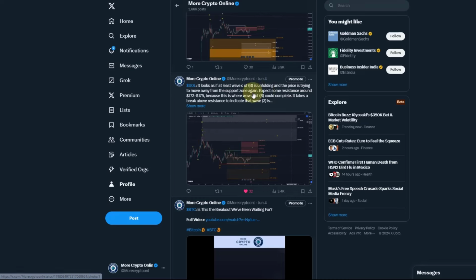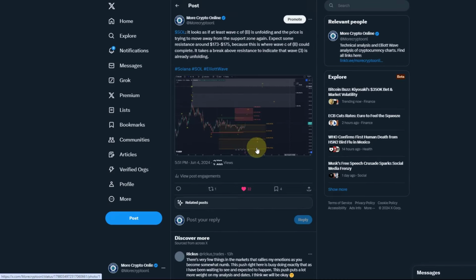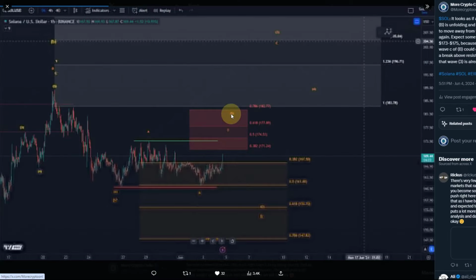Only on the 4th of June, I posted an update here, highlighted that the price is moving up out of our support zone and that we have to expect resistance around 173 to 175 USD. Okay, so that was the expected resistance area because this is where wave C of B could complete. So it takes a break above resistance, $183, to indicate that the third wave is already unfolding. So we're currently at that key pivot.